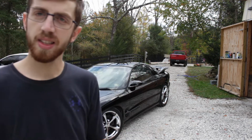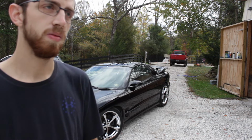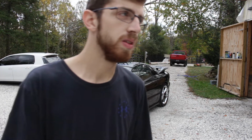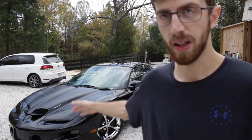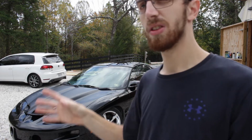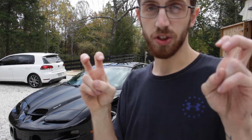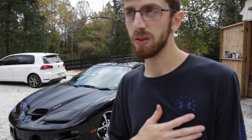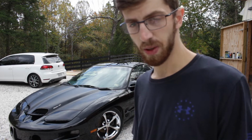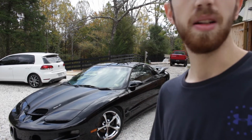The car is a 2002 automatic Trans Am WS6. The WS6 was the highest package you could get for the Trans Am, so it came with the Ram Air hood, the WS6 badge, and the stuff on the suspension. People say WS6 stands for six-piece suspension or whatever, but it's just the RPO code.